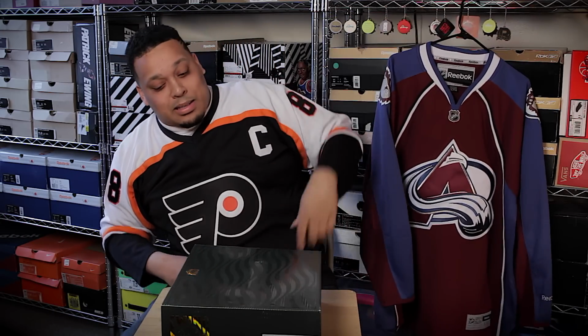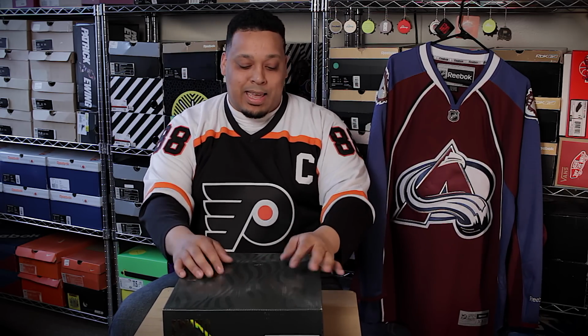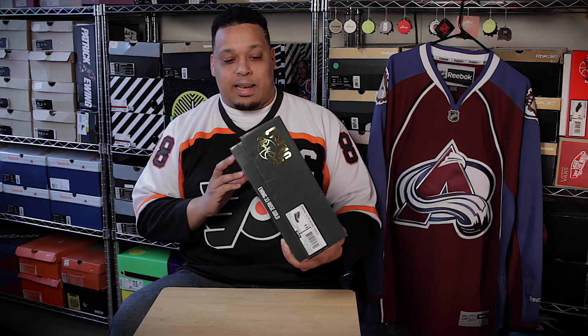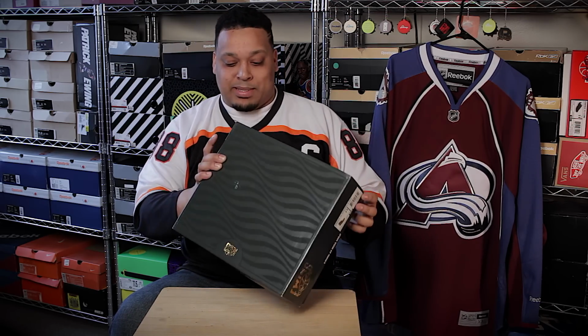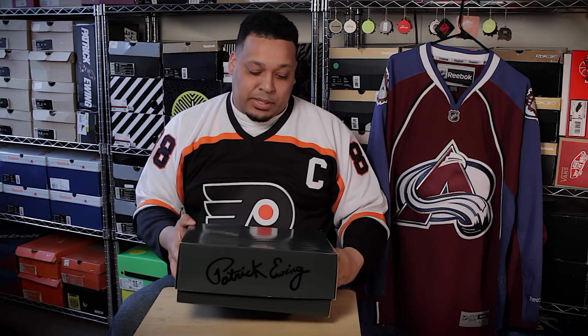Now to my sneaker pickup. Of course, you already know, it's a Ewing 33 High. And this is the DTLR collaboration they did. Pretty dope box, not like their normal box, with a black patch Ewing logo with some squiggly lines. I don't know what that is really supposed to represent. And the gold Ewing logo.